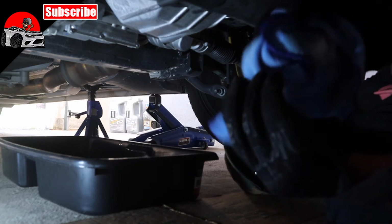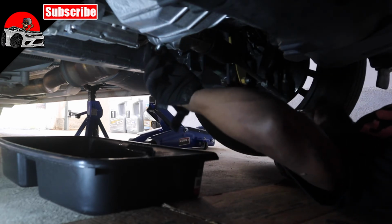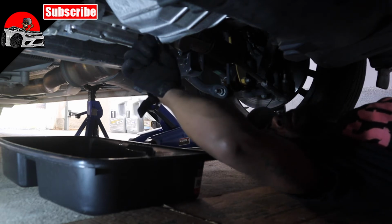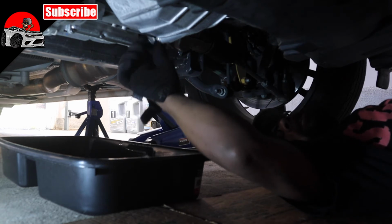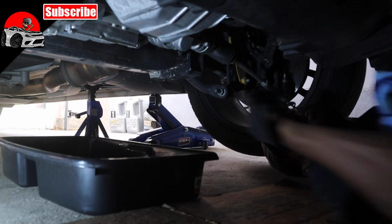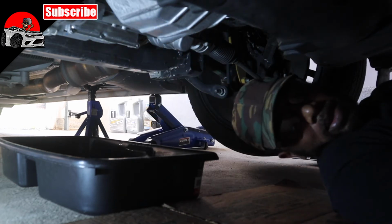Remember we cleaned off the plug. We cleaned it off real good and we are gonna insert it back in there. Make sure you don't cross thread it. And get it hand tight. Wipe any excess oil off. You always want to do clean jobs, y'all.